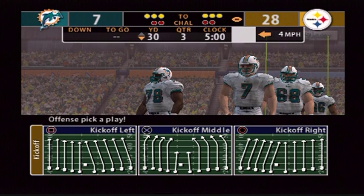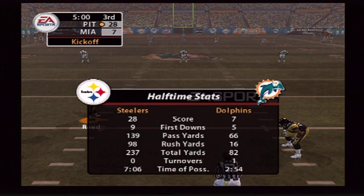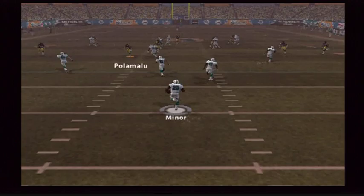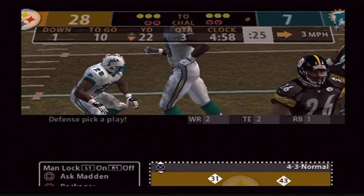So let's pick up the action. As we get set for the kickoff, here's a look at the halftime stats. Decent kick. We should have a return. From the 6. To the 20. The Dolphins have their work cut out for them as they take over at the 22-yard line.